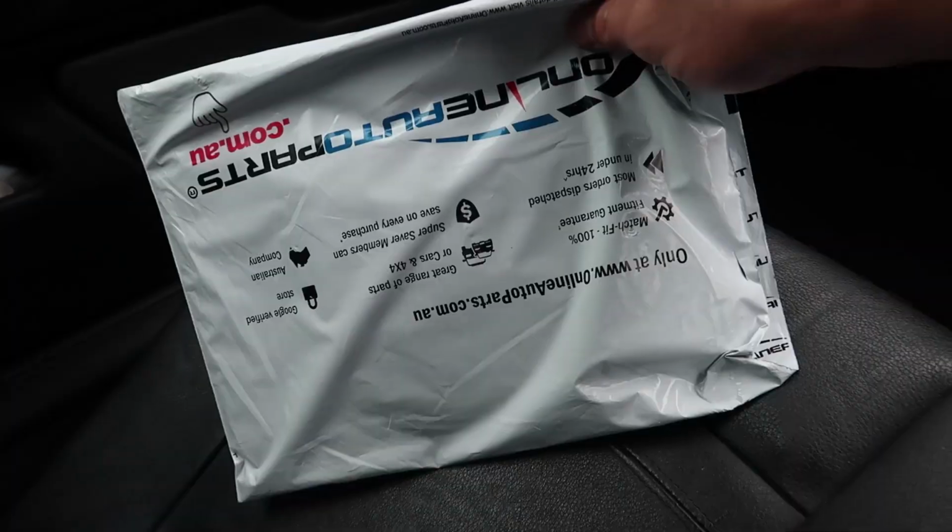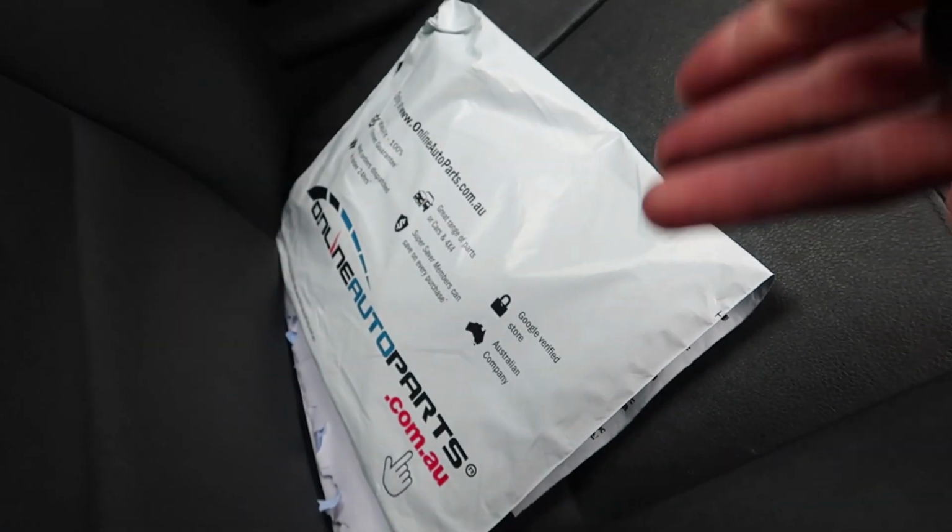Anyway, what we picked up was some rocker cover gaskets for the 3VZ because we need to replace them. And that is for the MR2, of course.